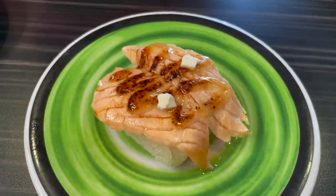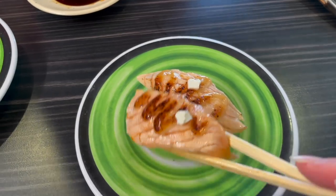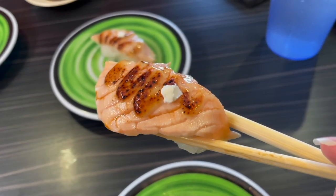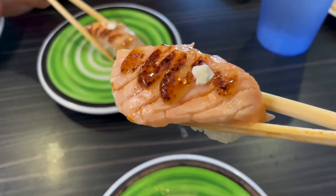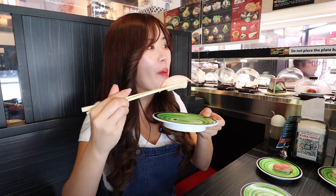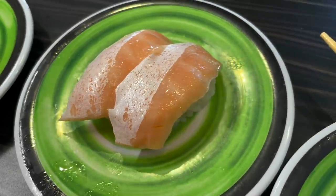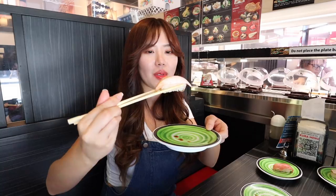What is this called? A buri salmon with miso cream cheese. There's just a very tiny speck of cream cheese on here. Mmm, this is good. This one is a good one. It's nice and fatty. This is how salmon should taste like.